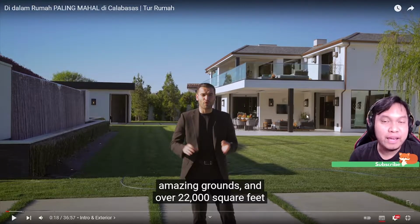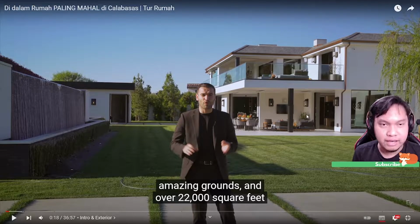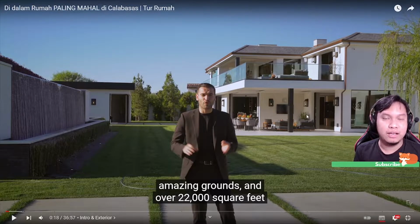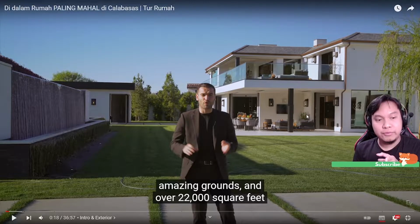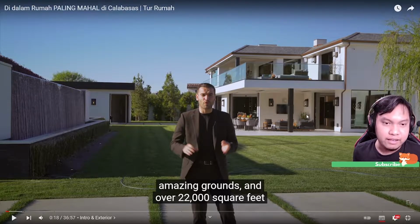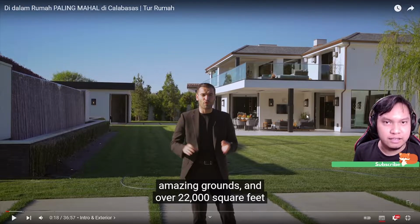Dan kali ini gue pengen nge-react rumah mewah yang dijual di Amerika ya, di Calabasas. Ini tur rumah mewah yang dihargai sekitar 500 miliar atau setara 38 juta dolar ya. Nah, ini video belum pernah gue tonton sama sekali, jadi biar reaksi gue lebih pure ya. Jadi biar apa adanya gitu. Ayo langsung aja kita lihat.